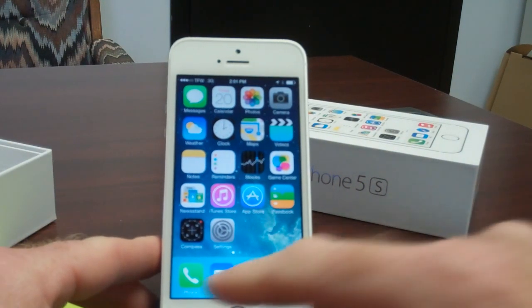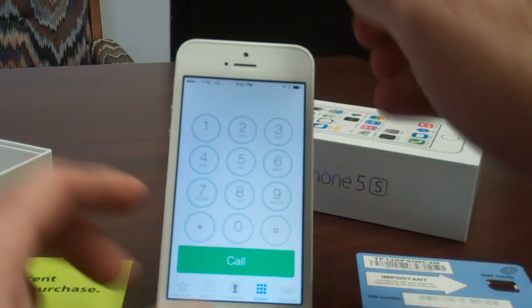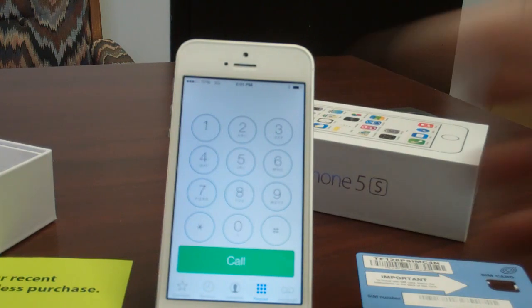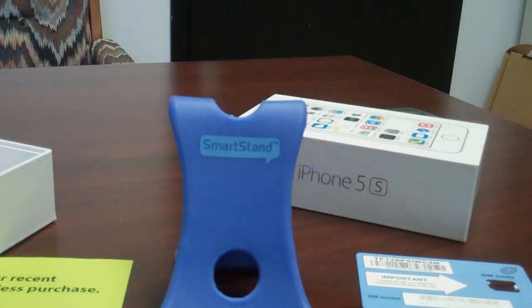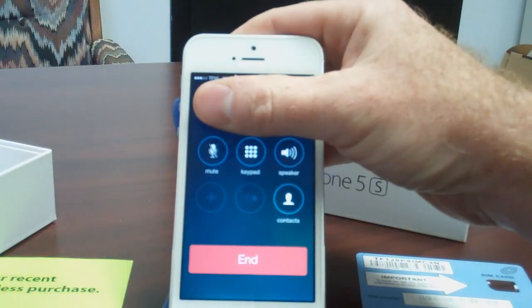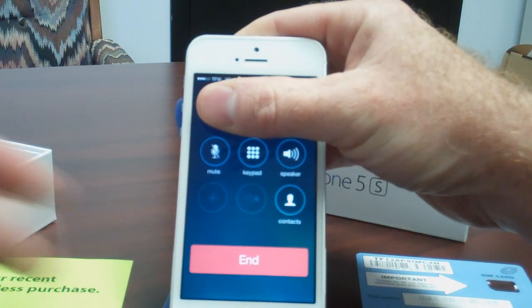Next thing I want to check is see if it receives or if it makes calls. So let's try, let's make a call. Yep, so makes calls without any trouble.